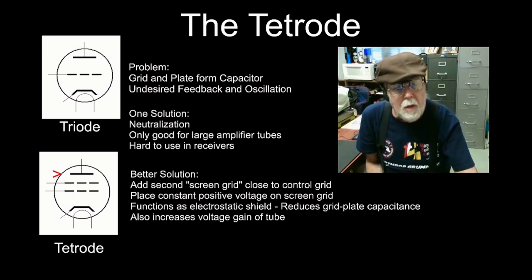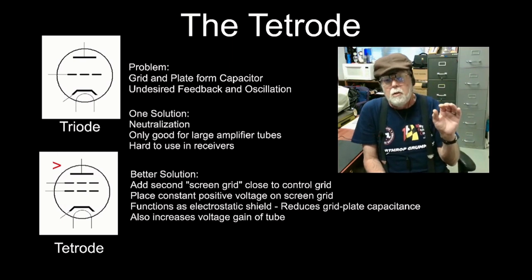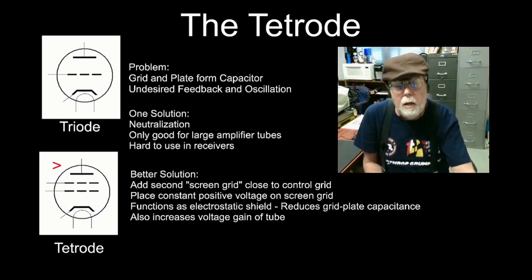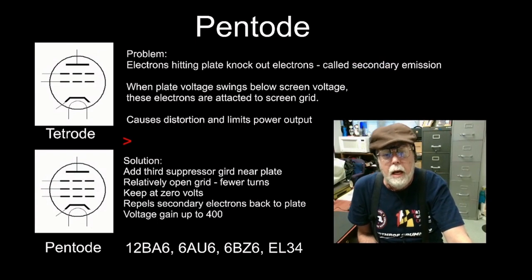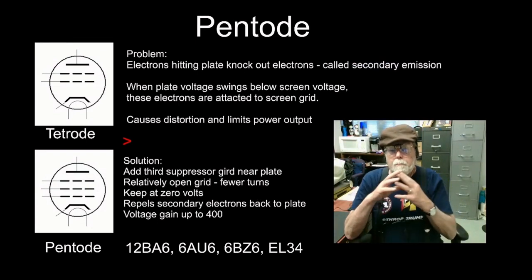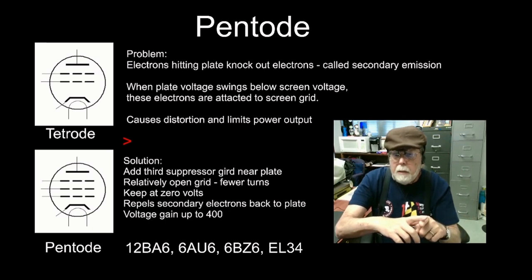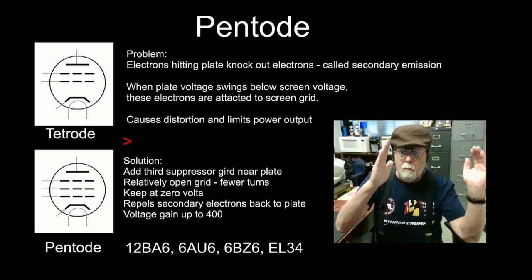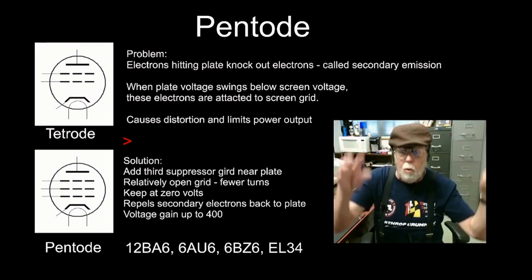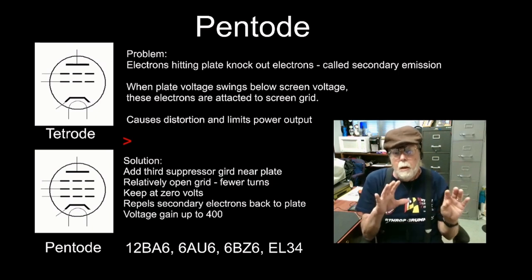This is exactly what happens when the electrons go from the cathode and smack into the plate. If the plate voltage is more than about 20 volts, they're going fast enough to make this happen. And it's called secondary emission. It's called secondary emission, okay? And in a triode, if the electrons are splashed out, they just fall back into the plate. Imagine a bucket filled with water, but the sides of the bucket are very deep, so that if you hit that with a hose, you splash the water up, but it stays inside the bucket and it just falls back down into the bottom. This is what happens in a triode.